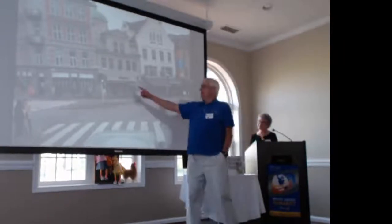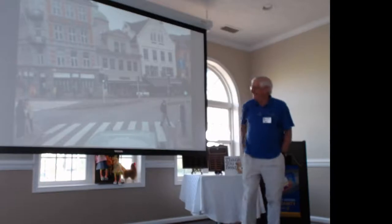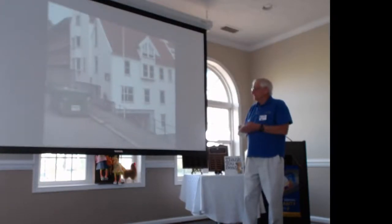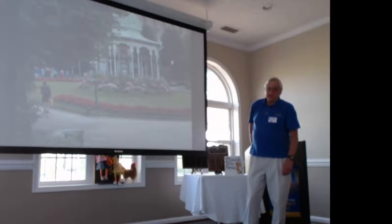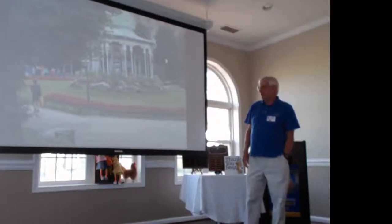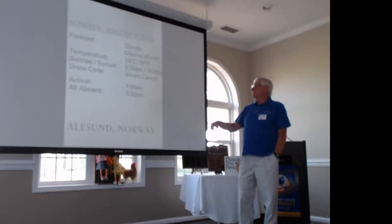Notice the ever-present 7-Eleven. Wow. And the dumpsters. Do they recycle as well? Everything. I'm not sure how much Norway does. Iceland is very ecologically active.